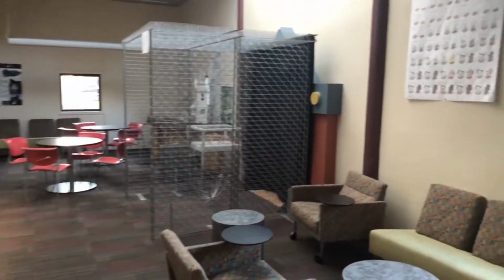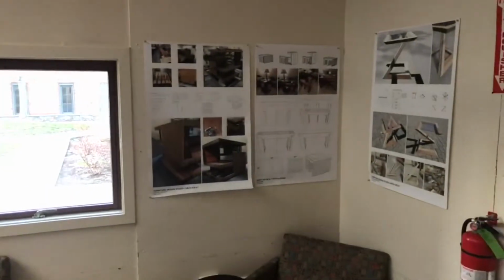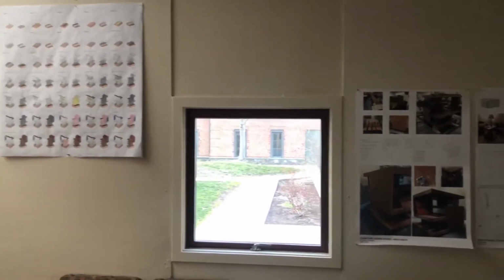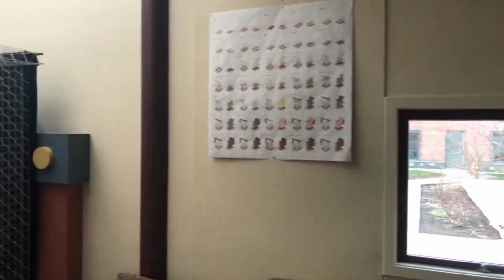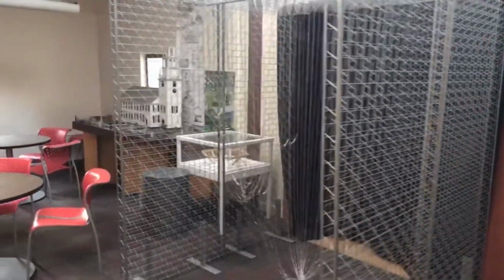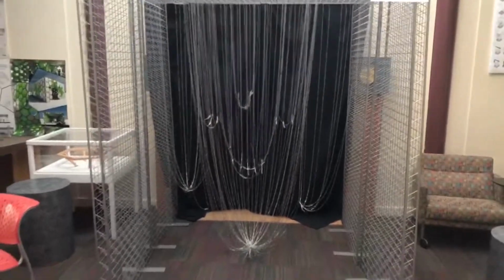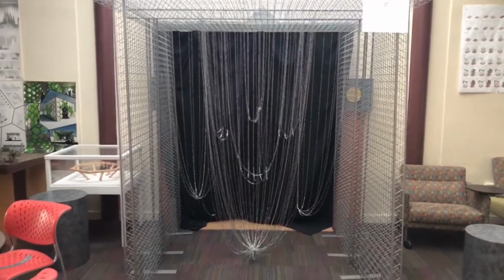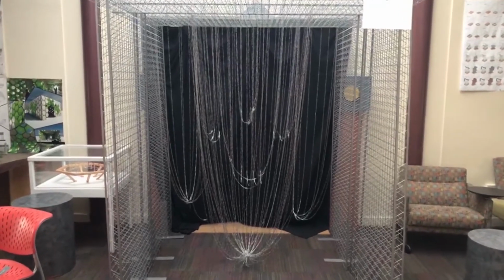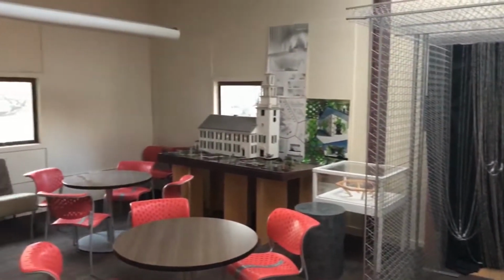Some of the work on the wall here is for our furniture design courses. Actually, some of the tables you'll see down the hallway are from the furniture design students and the dean. You'll also be taking structures courses. You see that this particular display is for, I believe, a cathedral, and it's done in paper clips. There's some structures there.